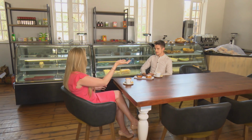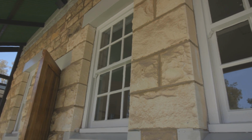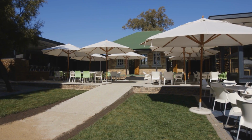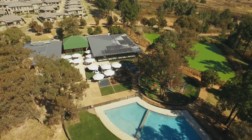What's really exciting about this wonderful room that we're sitting in right now is it's almost over 100 years old, and it was actually an old schoolhouse. So when we decided to put together the deli restaurant, pizzeria, and create the heartbeat of the estate, we thought, why not build it around this historical building and encapsulate that beautiful history of the estate.